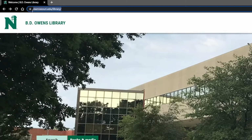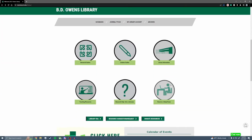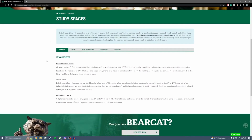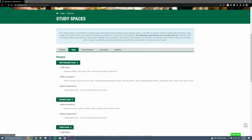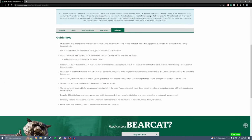at nwmissouri.edu/library. Scroll down and you will find a clickable button named Reserve a Study Room. This link will take you to our Study Spaces page. Here, you will find an overview of the library spaces, information about each floor, study room descriptions, and guidelines students must follow in the library.